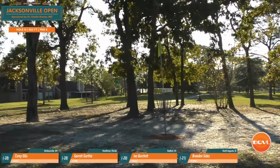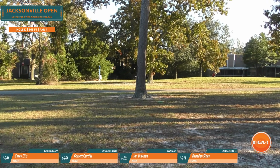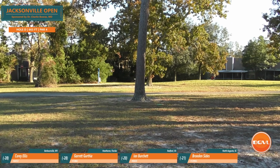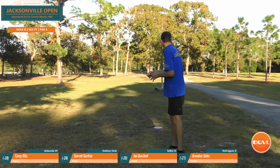Finds it. Also to sit down. A little too much on it. I have a circle's edge putt, it looks like. So that's a long putt. Yeah, definitely.